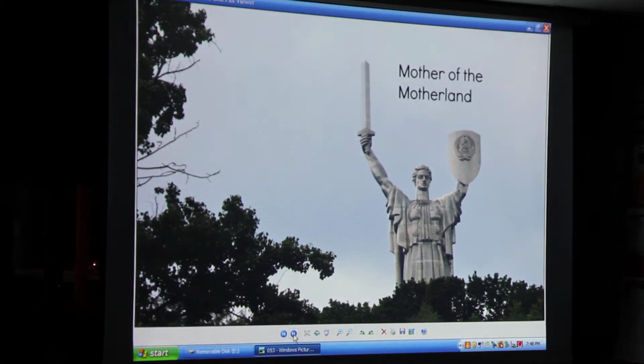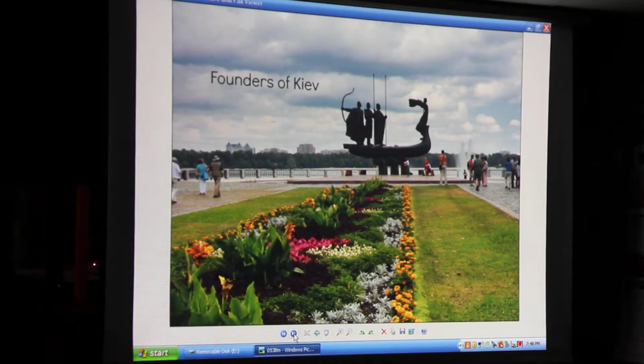And all of their statues are so gigantic. Look at that thing. It's just huge. You have no idea how big that is. Keep going. So this is Kiev.